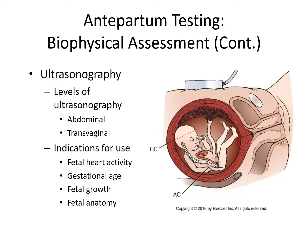Pictured here is the abdominal ultrasound. If we are looking at structures earlier in the pregnancy, they can do a transvaginal ultrasound where a probe is covered with a condom and placed inside the vagina to allow us to really see structures that are forming early in the pregnancy, or the transvaginal is used oftentimes to measure the length of the cervix.